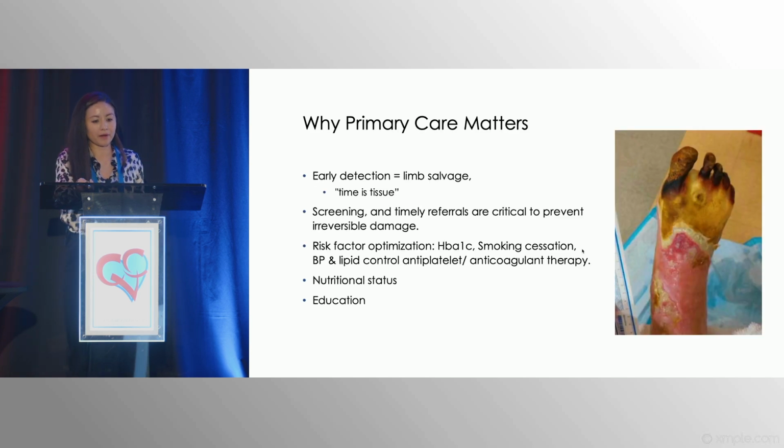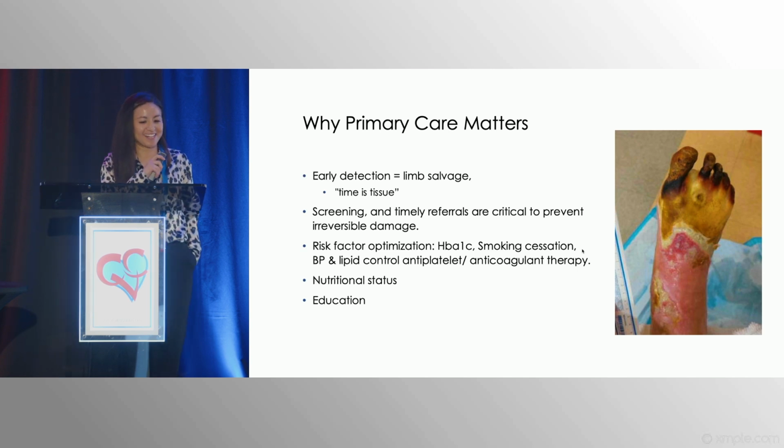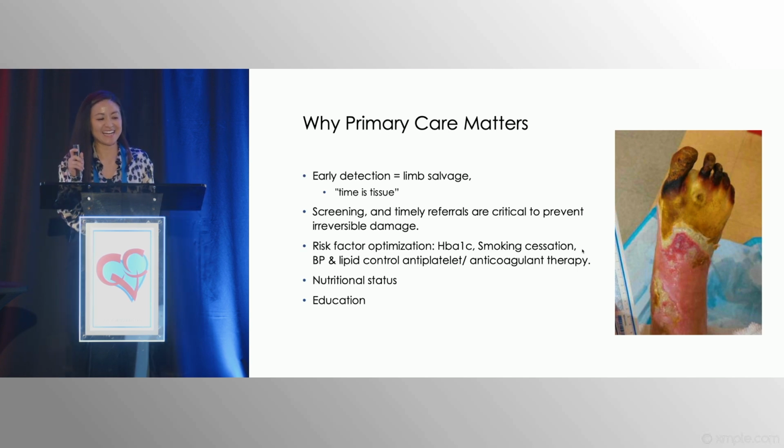So why primary care matters? This foot we did not save. Unfortunately, he had a big heel wound as well. But this guy was referred to us in this picture for bilateral below knee amputations with really bad wounds on both feet. And it shouldn't have gotten that far. There should have been intervention sooner.